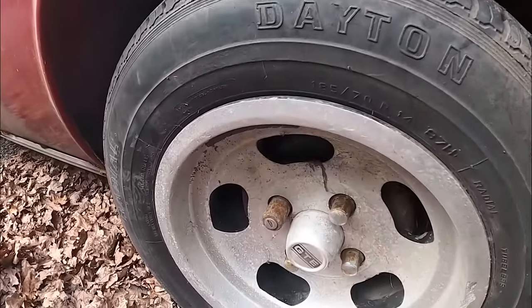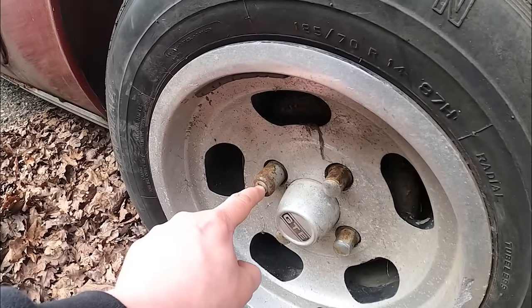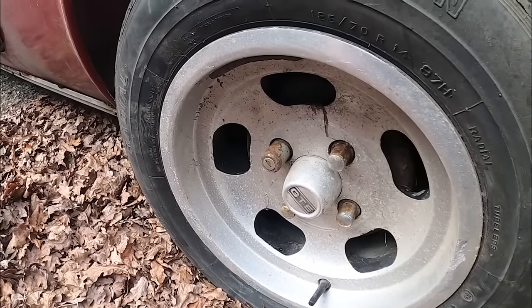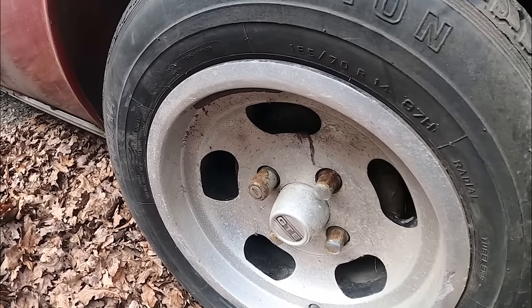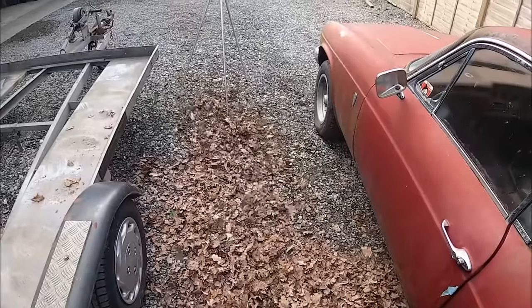Oh God, look at this thing! Why? Guaranteed I'm going to be smashing a socket over that at some point in the next little while. Oh, looks nice in there as well again. Zero corrosion to the body. Look at all these leaves. Woohoo! Whoops.